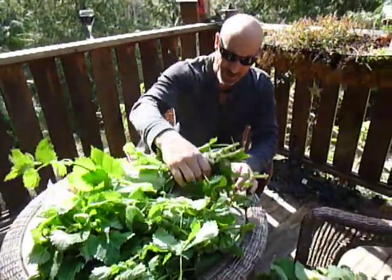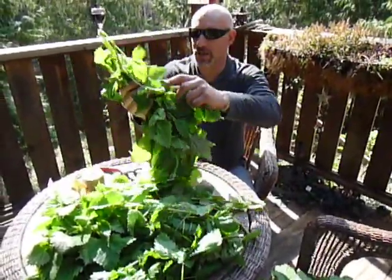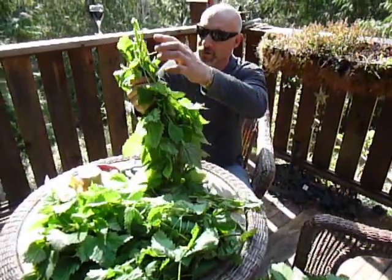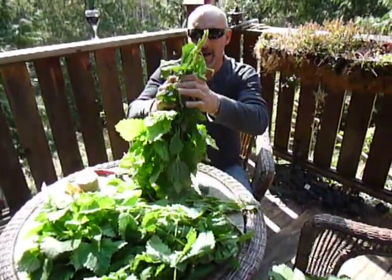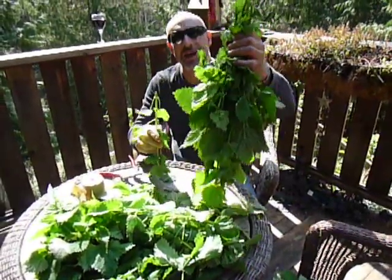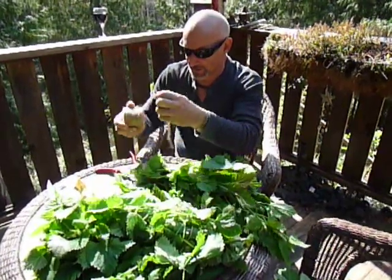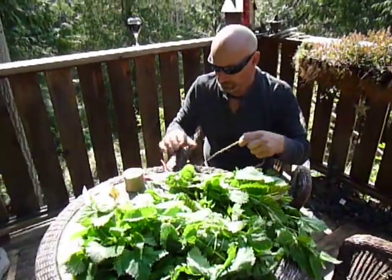Oh, yeah. This will get us through the winter because we drink a lot of stinging nettle tea. There's a lot of fiber in the stems, and back in the day, fish nets were made out of nettles. Cool, eh? They're a very useful plant. Anyway, go out and get yourself some stinging nettle.